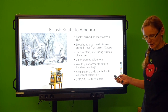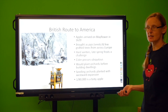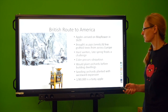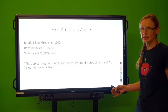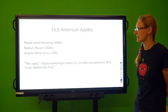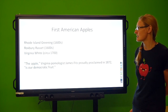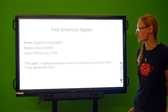Apple orchards were basically planted before the dwellings were set, so they would plant an apple orchard and maybe put in a sauna house or a log cabin, and then eventually build the rest of the dwelling buildings. The very first American apples that came up from those seedling trees that became edible are said to be Rhode Island Greening, 1600s, Roxbury Russet, 1600s, Virginia White, 1700s.